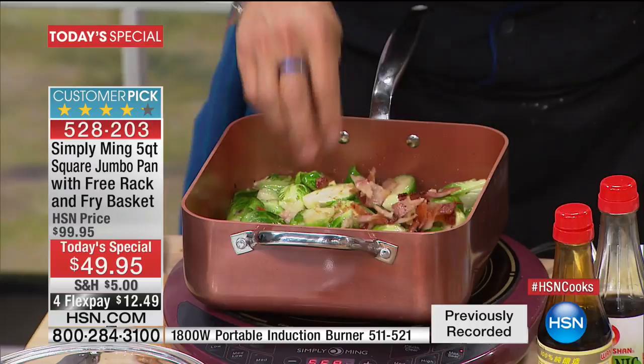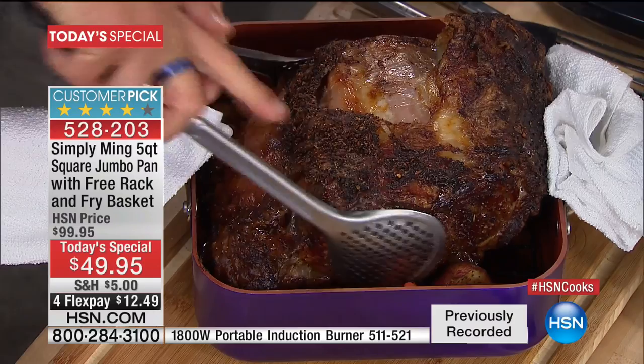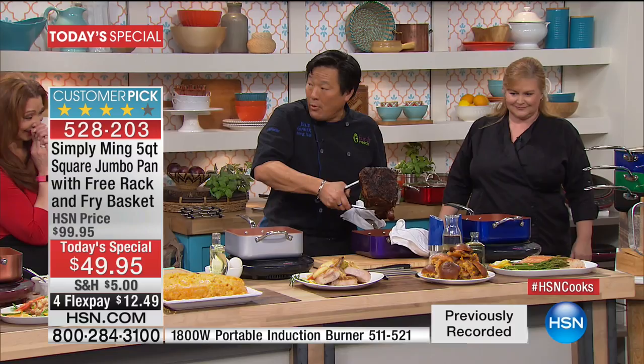Okay, that is meat-tastic. How big is that roast? I think it's about a 7 or 8 pound. Wow, that's a big roast. Yeah, that's like monster size. I'm not going to get this out. That's great. Oh my gosh. Do you have a Tupperware? No, I'm kidding.